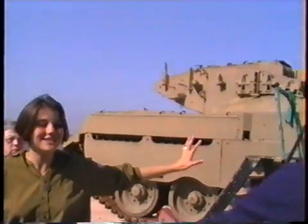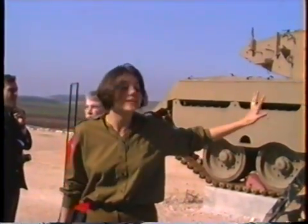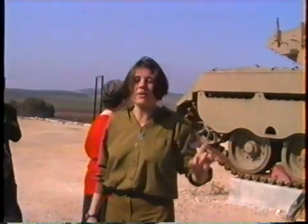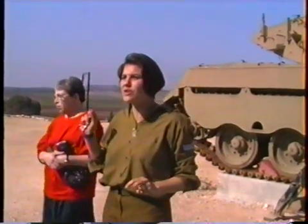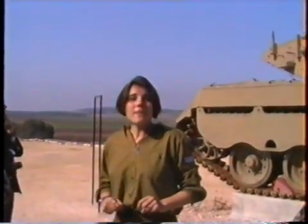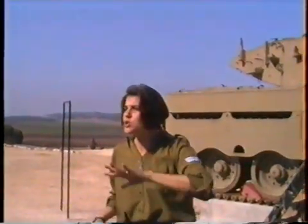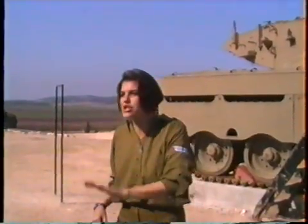This tank is called in Hebrew Merkava. In English, Chariot. This is Chariot Mark number 1. Today there's Chariot Mark number 3, which is considered the best tank. The competitor of the Chariot is the T-72, which is a Russian tank used by the Syrians. The philosophy of the planning of this tank says: first of all, to protect, then to build a good tank, to give the maximum protection you can give, and then to build a good killing machine.